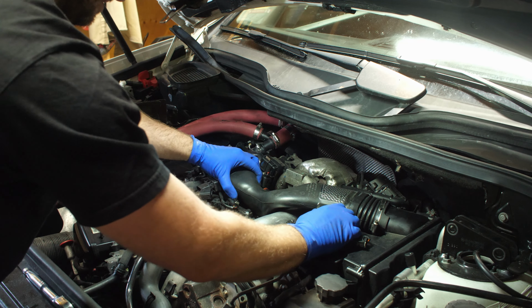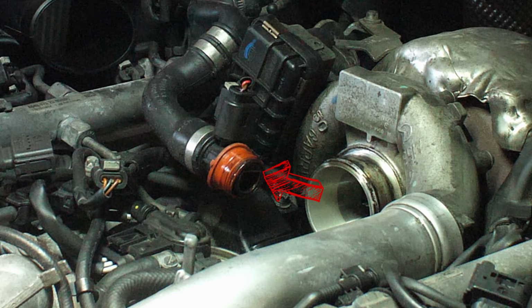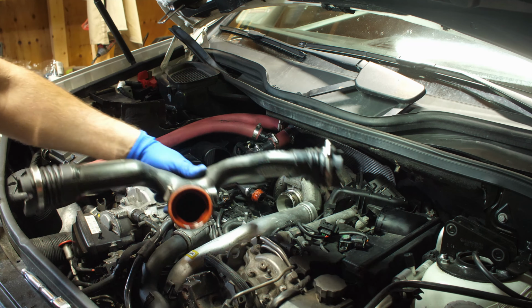I'm just freeing up the Y pipe here, so then you just give a little pull, but don't forget to disconnect this PCV valve right there. Alrighty? Alright, that's your Y pipe removed.